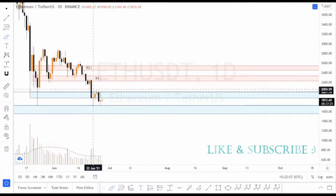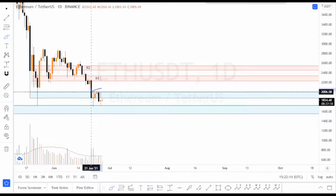However, as you can see, after the bearish engulfing, for 5 days we had a battle at around the $2,000 level. And as you can see, week to week, body to body rejection. And then we saw the price action come all the way down to $1,700.